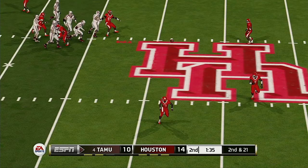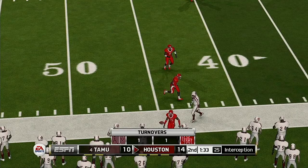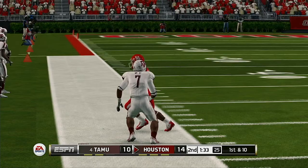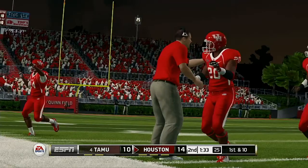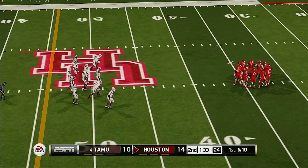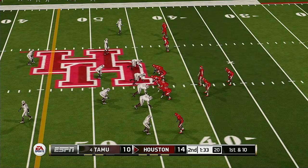And he throws right away. In the air. It's intercepted. He just jumped up and snatched that ball. Well, I don't think the quarterback even saw him. The defender went up into the air and made a great catch. Houston is up four.